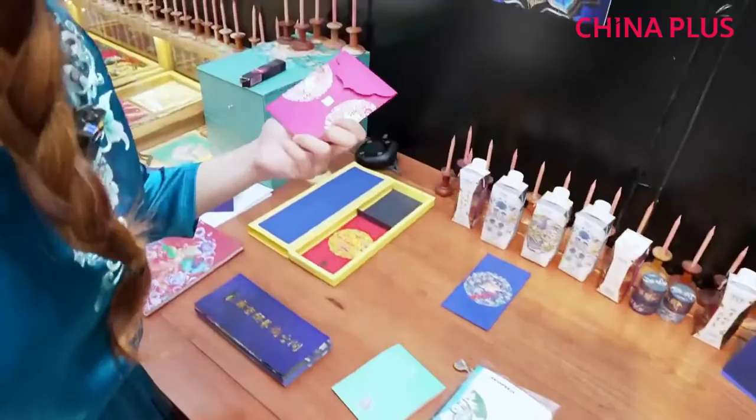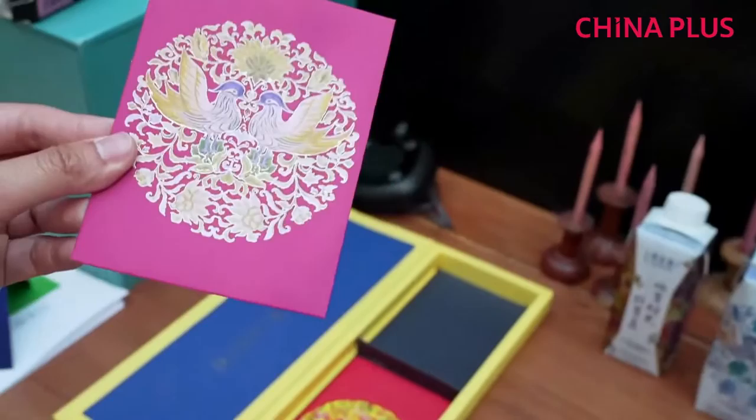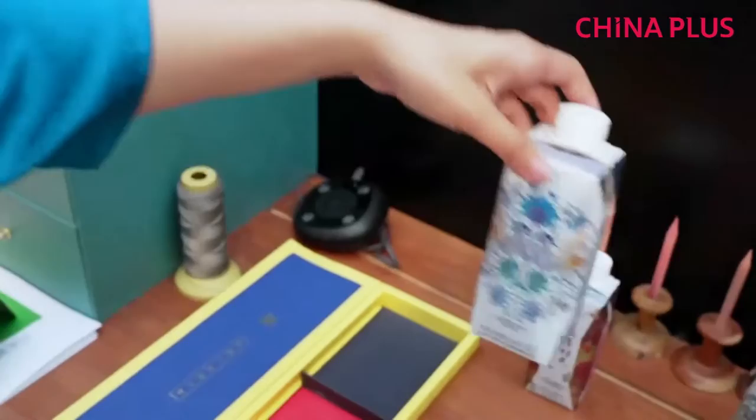Just wanted to take a look. Some of her designs have actually been incorporated into, this is a red pocket, the design on the red pocket. That's her phoenix and the mandarin duck design we saw earlier. These are actually being used by some brands, such as a milk brand. These are designed by Ms. Jingxing.